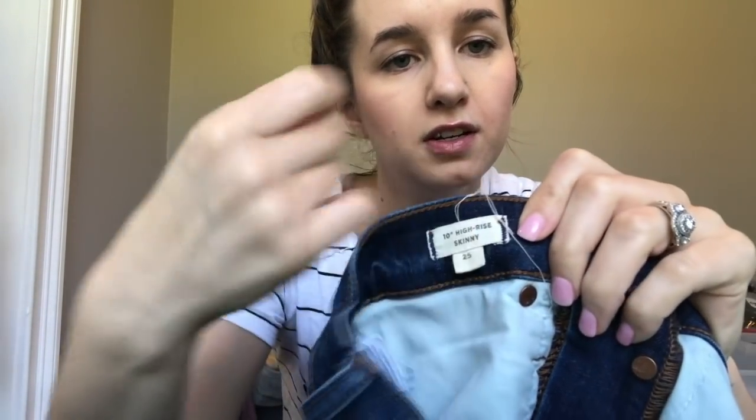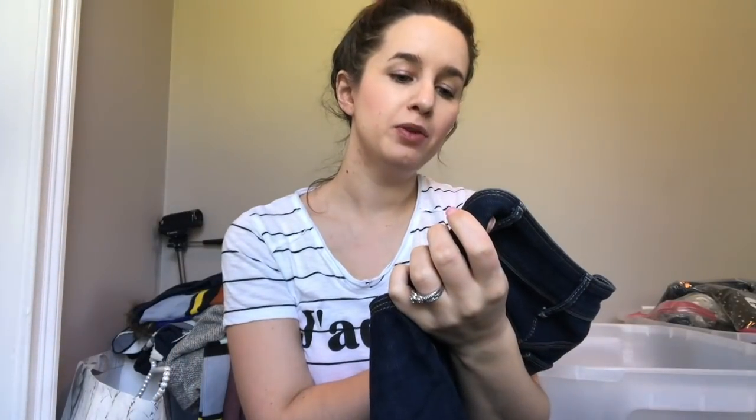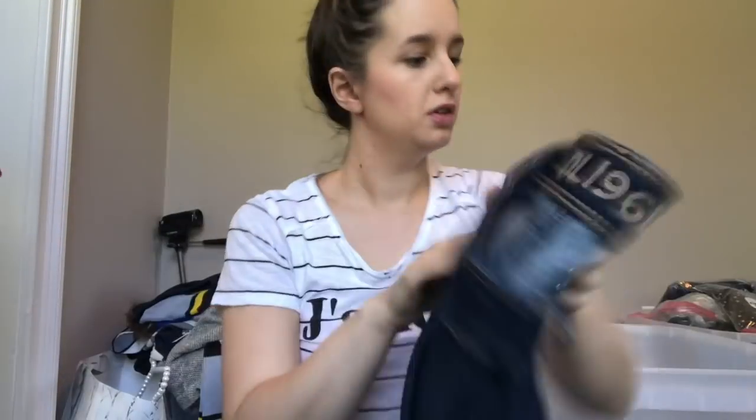Oh, I gotta cut this. But yeah, really cute. Those are already listed. Everything in this pile that I'm showing you is already listed. These are DL1961. These are the Angel Mid-Rise Skinny Ankle, dark wash. Super cute.